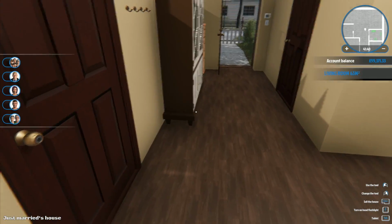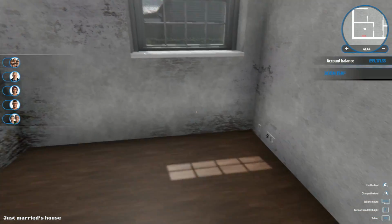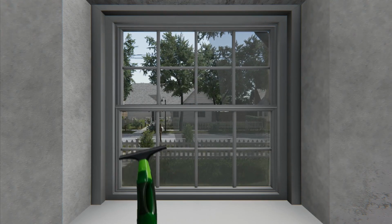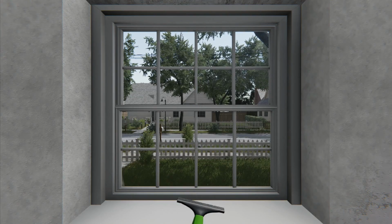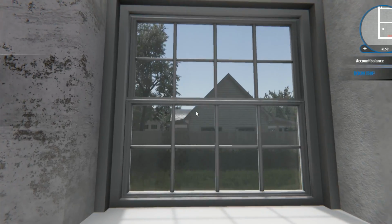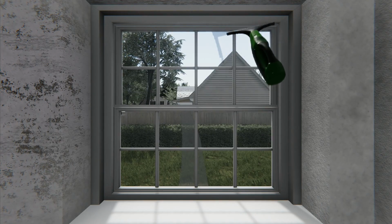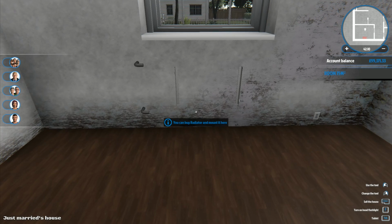Right, what next? We've got another room down here that we need to do. We've got a basement, so this room in here. Let's go through and do this one. We'll clean this window, and this I'm going to do as a simple bedroom, I think. We're not going to do anything too dramatic in here. Just wondering whether we should do a child's bed or a double bed in here. I think a child's bed in this room. So we've cleaned that one.